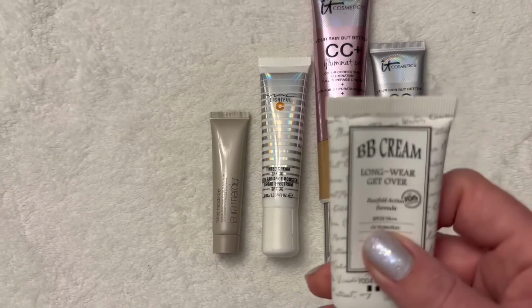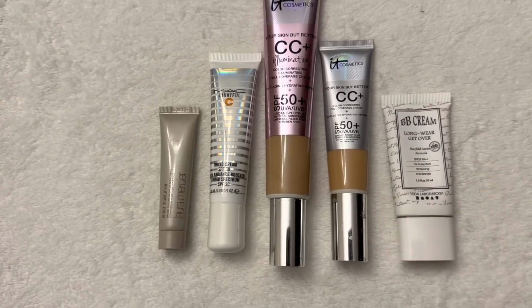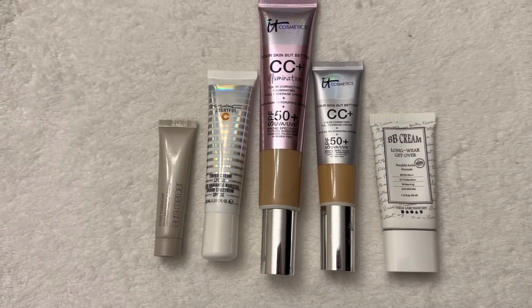So I'm going to start working on this one to pan it. It's pretty full still. But yeah, I'm so happy to be down to 5. Yay!